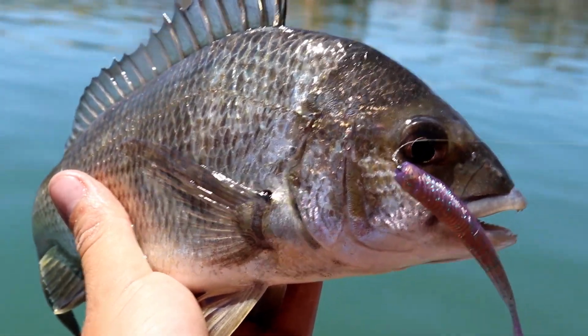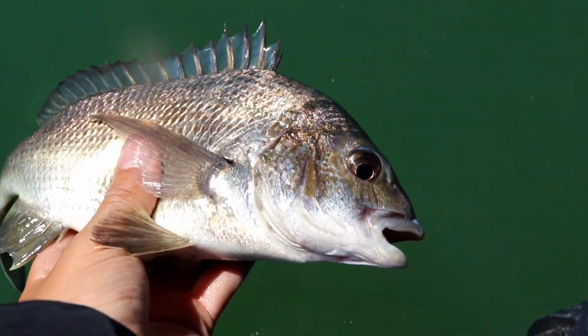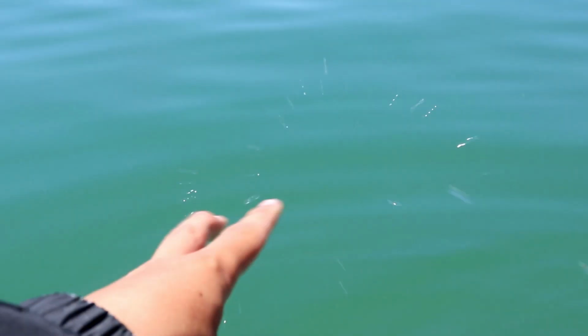So there we are, we'll pop the hook out, get him a release. Alright, well I've popped the hook out, and I just pop him in the water, and we'll get him back. Come on, little fella, come on. There he is. Let's get another one.